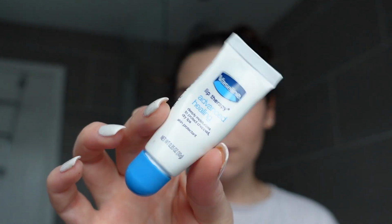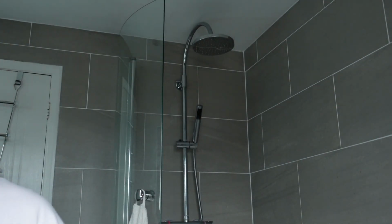Last thing is a Vaseline. I just put that on. I absolutely love this. I use this multiple times a day, especially in the cold, because when the heat's cranked up, your skin tends to get a lot drier. So here's the finished look.